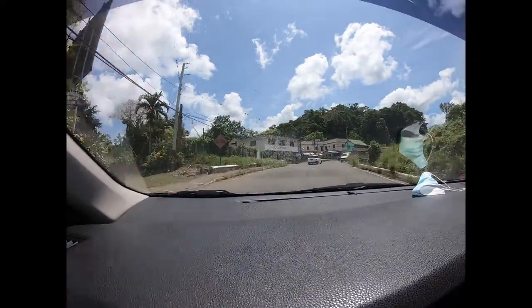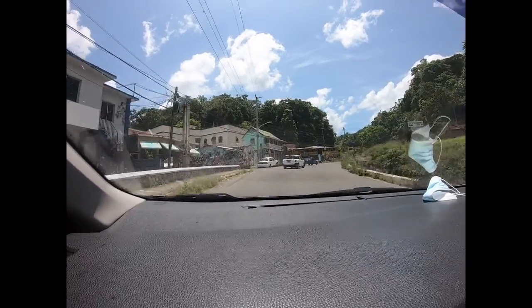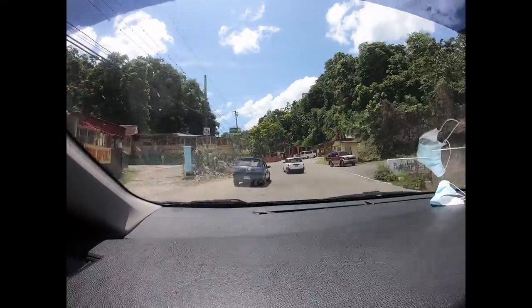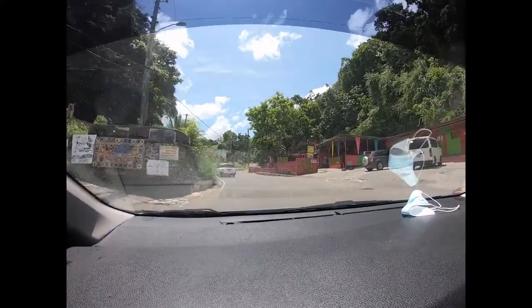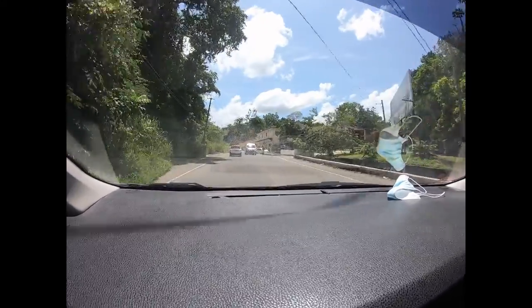of Ocho up to Pyramid Point. We've gone about maybe 2 kilometers, and the development is supposed to be off this main road, A3. So it should be here anytime. We'll see.